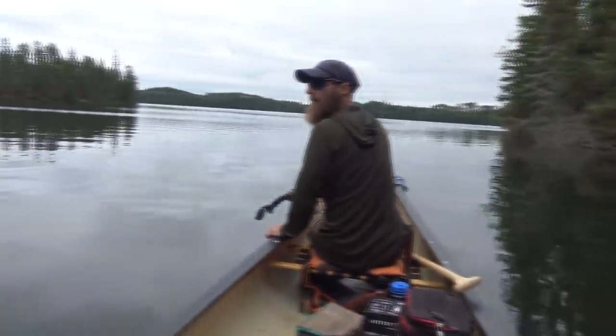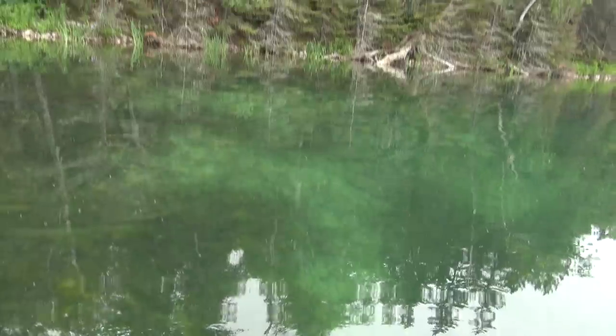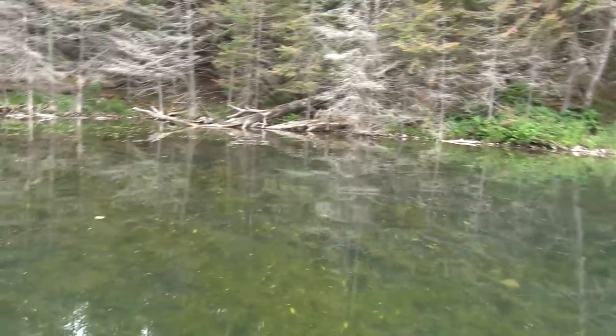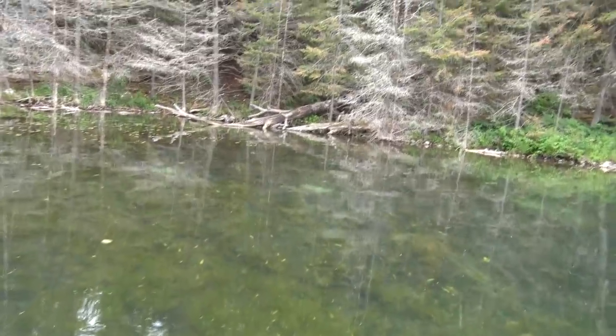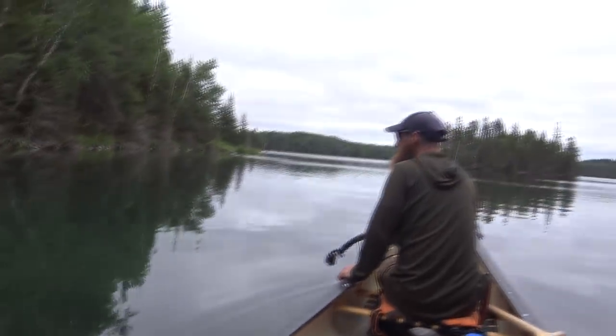Came into this little back bay to get out of the wind. And the water is super clear. See the weeds down there and everything. And then there's a couple of spots that are kind of scraped clean. The little spots over there look like little fish nests. We haven't seen any brook trout yet, but there are definitely some pumpkin seed sunfish in here and some other bait fish.